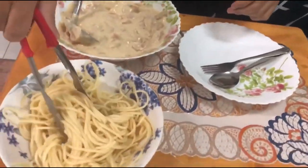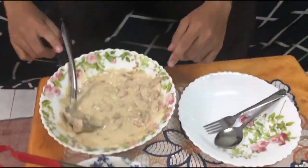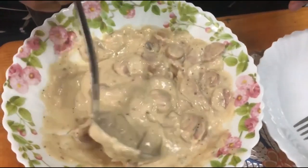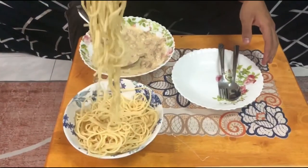Alright guys, spaghetti already cooked. Okay, let's come close up. Alright, this is the spaghetti. You can look. Okay, and this is the creamy sauce, carbonara. Okay, let's serve.